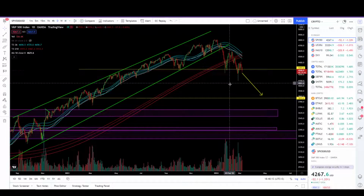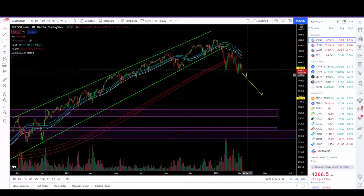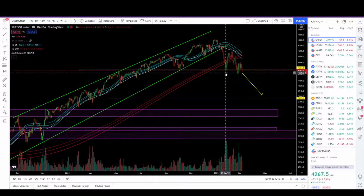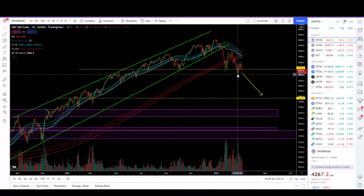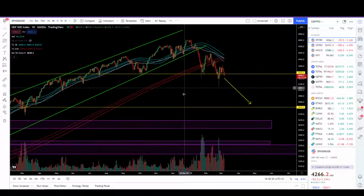I really think that if the price breaks and closes below this level, then honestly, guys, it doesn't look good. Because if it crosses and breaks all these previous supports, then potentially we are going to be expecting a continuous downward movement in the price. This is on the daily chart.